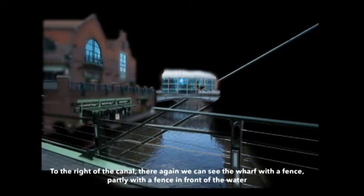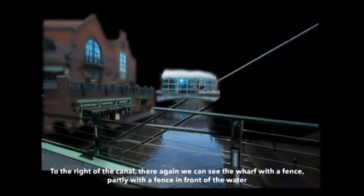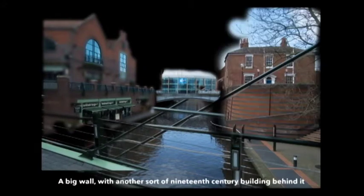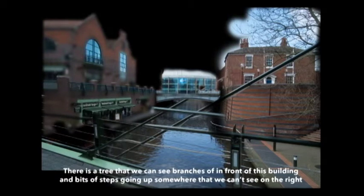And to the right of the canal, there again we can see the wharf with a fence, partly with a fence, in front of the water, and a big wall with another, sort of 19th century building behind it. There's a tree that we can see branches of in front of this building, and bits of steps going up somewhere that we can't see on the right.